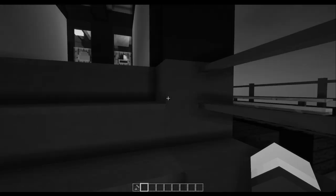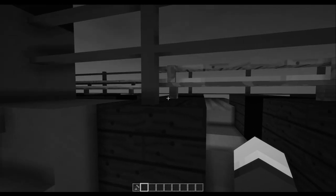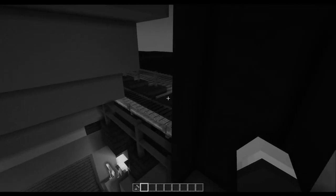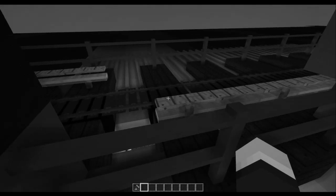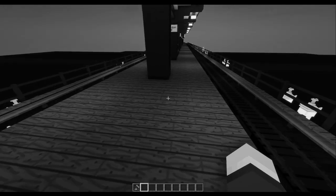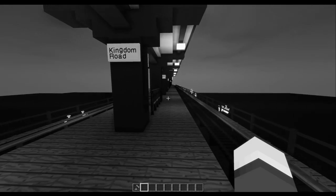So over here, the entrance is pretty cool. It's like some of the J train stations that you see in real life. This one is actually heavily inspired off of Crescent Street. You can see the tracks right here. I'd imagine rail fans would probably enjoy this one a lot. So yeah, that's cool. Let's go over here. There's one exit at this station, exit Kingdom Road and Swamplands Avenue.